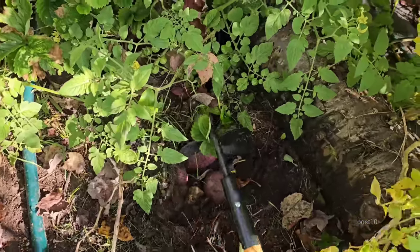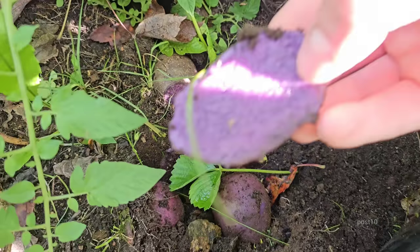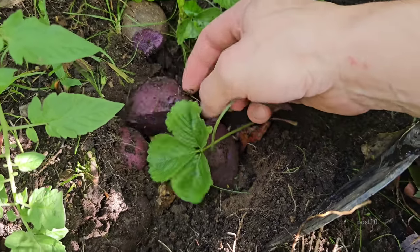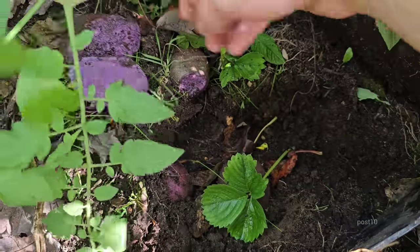Haha, just starting my trench. We already found one, look. Oh, that's perfect. It's a purple potato. Look at that. It's okay, I can wash it. I don't care if it's cut in half.